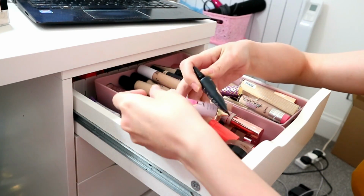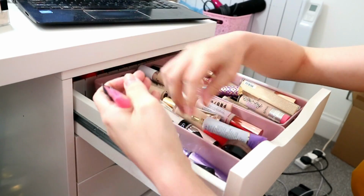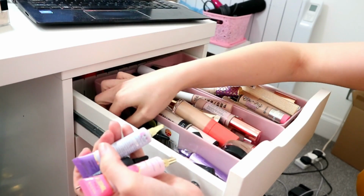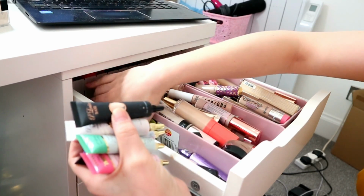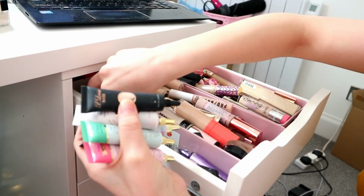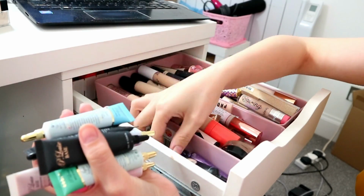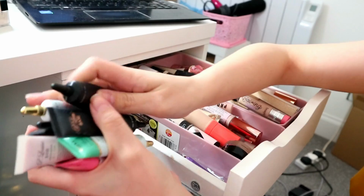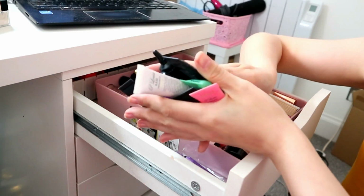All of my P. Louise bases. So I've got pink, purple, the normal one, green, clear, white, more clears, well not clears, but like skin tone, blue, and this one. Is that it? I've got all of these P. Louise. I'm going to get rid of them. I don't like them. I'm just going to give them away to a sausage.